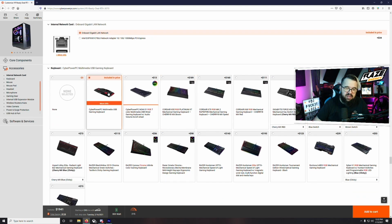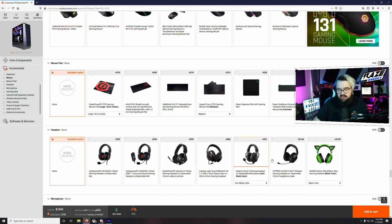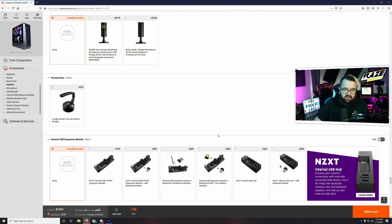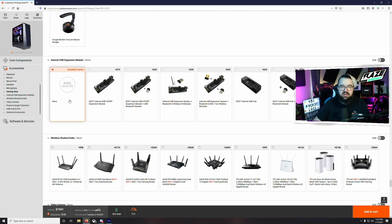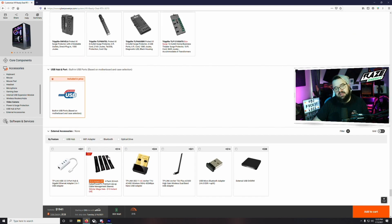If you want to upgrade that, it actually comes with their CyberPower keyboard. It's a membrane keyboard. It's not a mechanical keyboard. And they also have the mouse as well that goes with it. All the different accessories. You can also go with headphones and things like that here. USB mics, headphone stands, internal USB, routers, webcams, power supplies, all this other stuff.